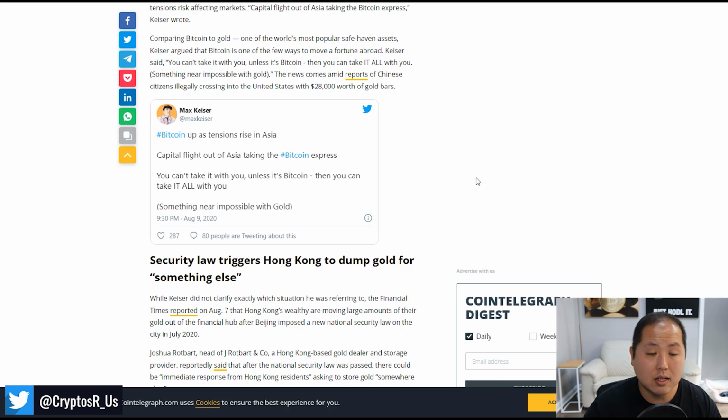And that's why Max Keiser is making this argument that a lot of people in Asia are trying to flee the country or they're simply trying to get their money out. China has really strict laws in terms of how citizens can move their money out of the country. Basically, it's next to impossible, but with Bitcoin, you could certainly do it.